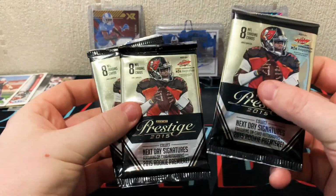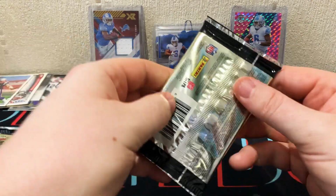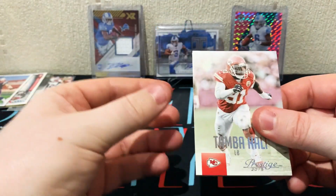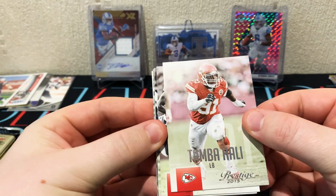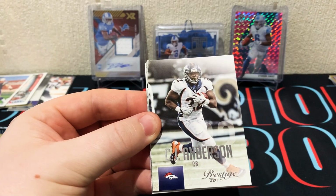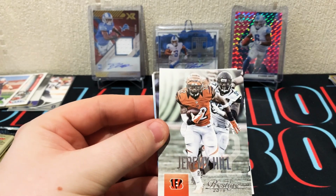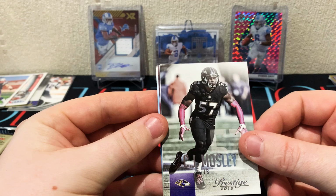Here we go. Last up is the Prestige 2015. These look pretty nice. Tamba Harley for the Chiefs. Alex Smith, QB. CJ Henderson for the Broncos. Andrew Hawkins for the Browns. Jeremy Hill for the Bengals. CJ Mosley for the Ravens.